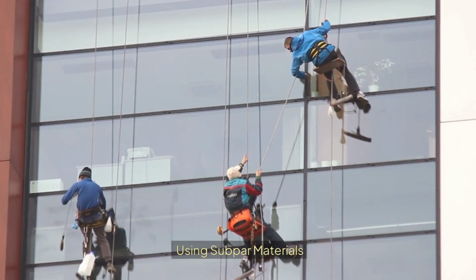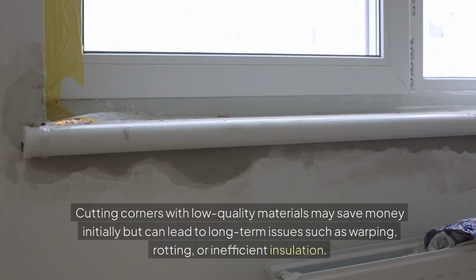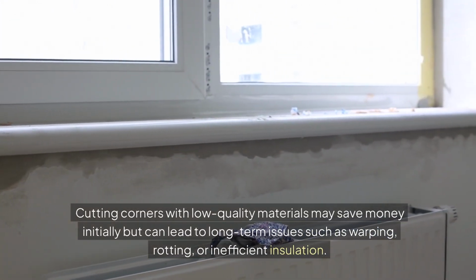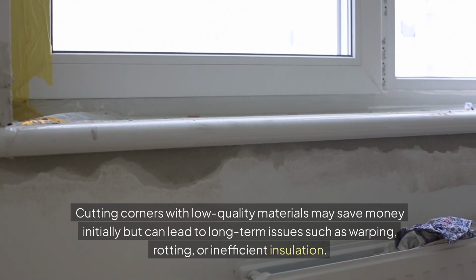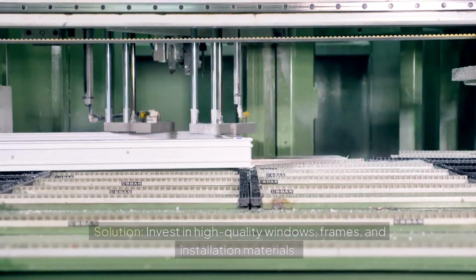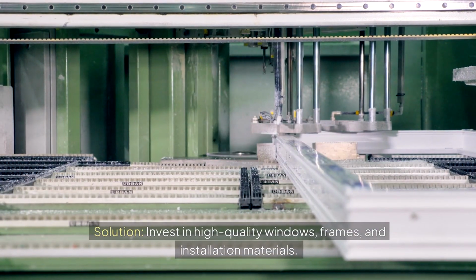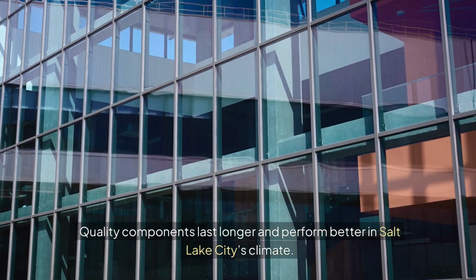Using subpar materials. Cutting corners with low-quality materials may save money initially but can lead to long-term issues such as warping, rotting, or inefficient insulation. Solution: invest in high-quality windows, frames, and installation materials. Quality components last longer and perform better in Salt Lake City's climate.